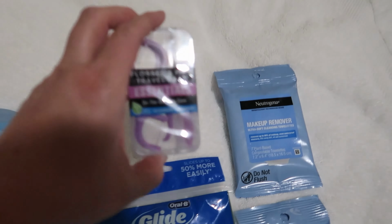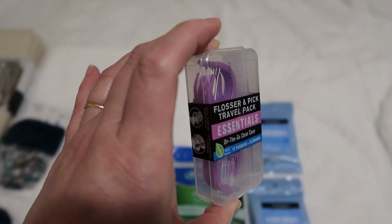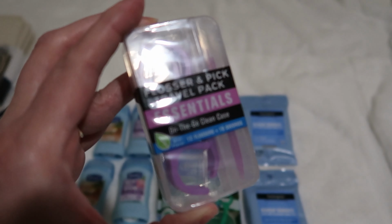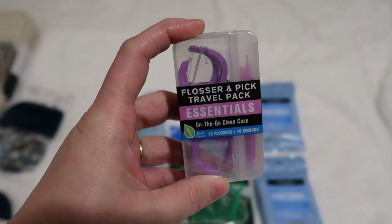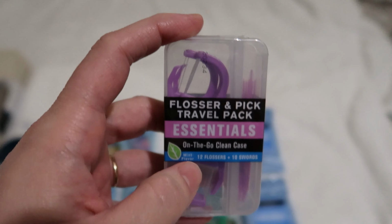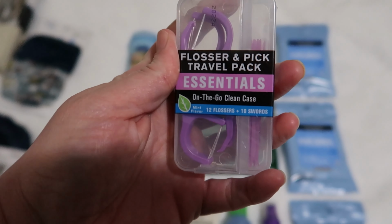I love these little plastic kits for plackers, and I know you see the big bag there, but these are so handy to put in travel bags. And if you're going for a short stay for yourself or just 1 or 2 people, these are great. Now I already have one of these set aside, and I'll show you that in the video with what we buy ahead for travel for 2023.